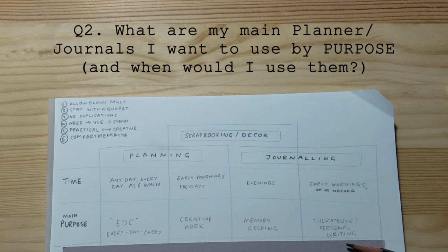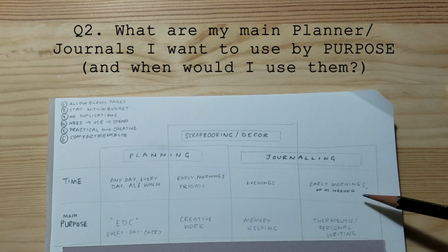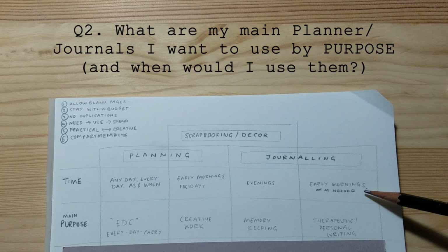And then my last category is therapeutic and personal writing. So that would be things like morning pages or writing to sort of let off steam. And those I tend to do in the early mornings, but I put as needed because obviously if I'm really having a bad day, I'm really stressed, I might need to do a little bit in the evenings or whenever.